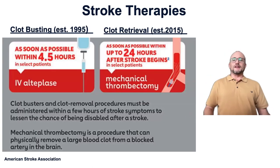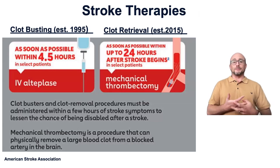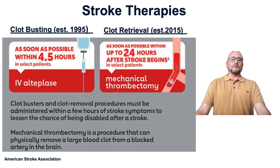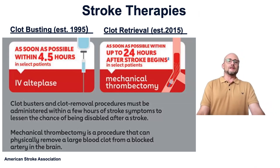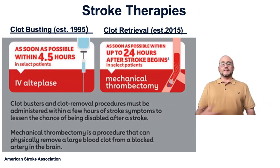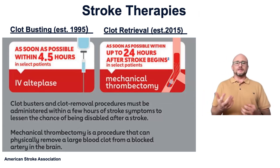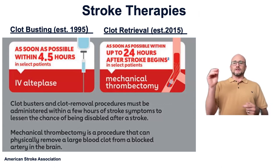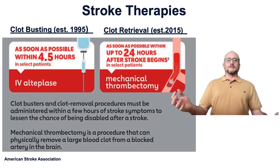So what's the current state of play in treatments for ischemic stroke? Currently, clot busting with the drug called Alteplase is approved since 1995. And you can think of this as a sort of molecular Pac-Man that you inject into the blood and it goes and chops up the clot and restores blood supply to the brain.